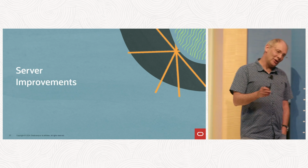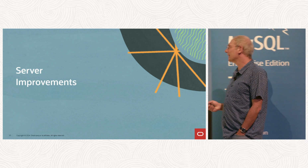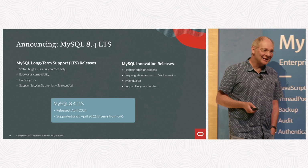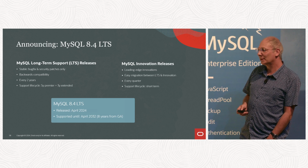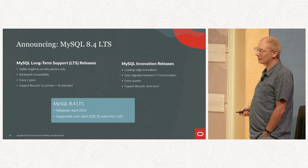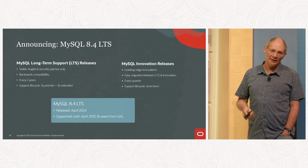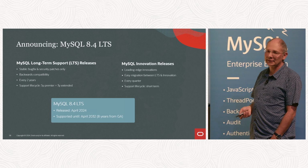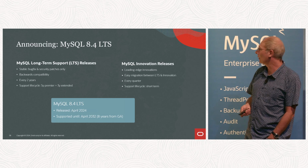So I talked a lot about Gen AI in cloud, about the cloud service, so now it's time to talk about the server itself. This is probably the number one thing that we decided to do, and it was a huge request from customers. So we now have a long-term support release for the server itself. And so 8.4 is the version that we picked. And this will be supported for 8 years as the release for MySQL for long-term support.